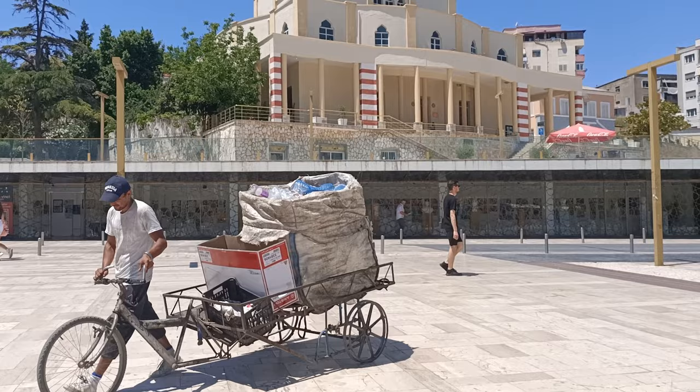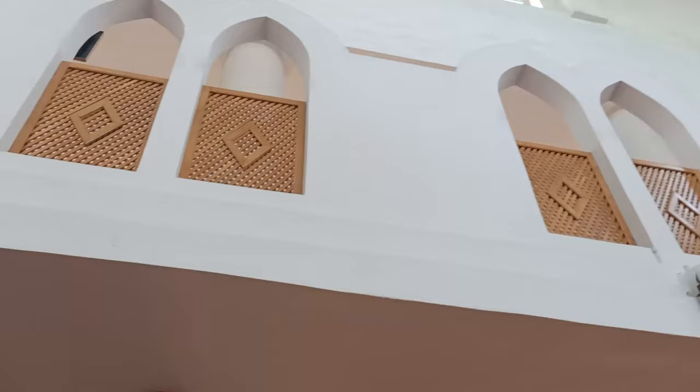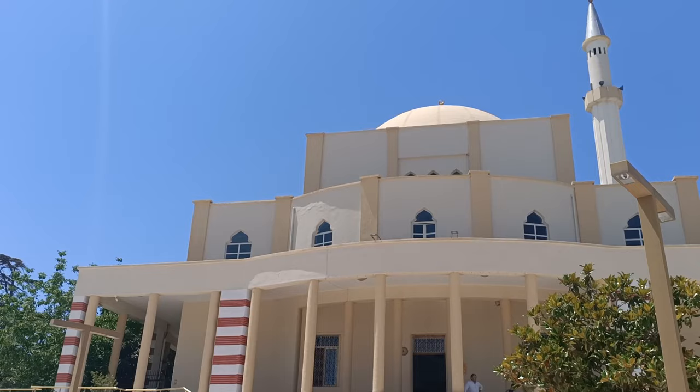Behind me is the Great Mosque. Now, it was first built in 1938, and during the communist era in Albania, all religion was banned. So this was converted into a youth palace, and it was only restored after the communist era ended in the 90s. Now, it looks really new, and that's because it was last reconstructed in 2006.